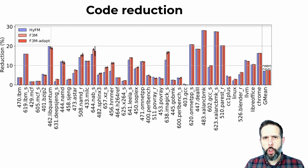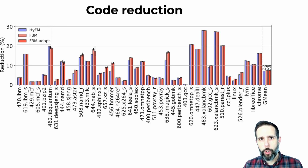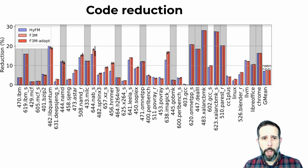Improving code size was not our primary objective, but we did end up with slightly better results. The plot here shows the code size reduction relative to the no-merging baseline. Most of the benchmarks show no change, and there are a few cases where we get worse results, but it's usually only a couple of percentage points, not more than that.